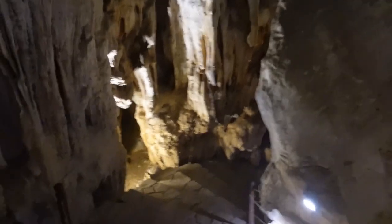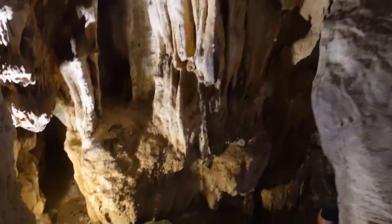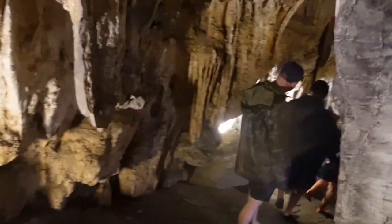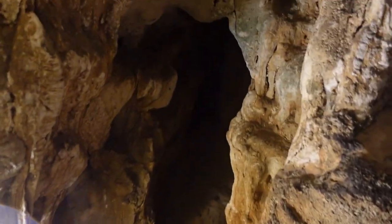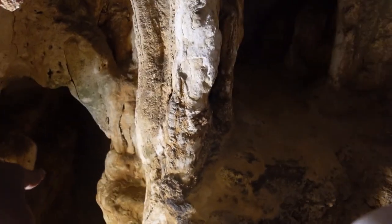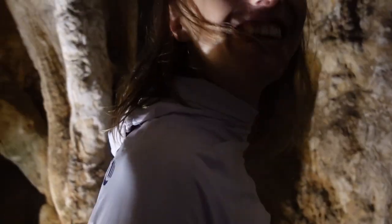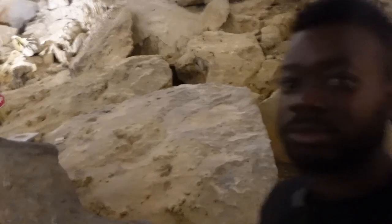You know, he's too scared. Oh, no, no, no way. We could have taken a shortcut. See? At least walk up there. At least. I dare you. Just there. This is amazing. I'm not going to lie to you. The limestone, the patterns that is formed. Mad.